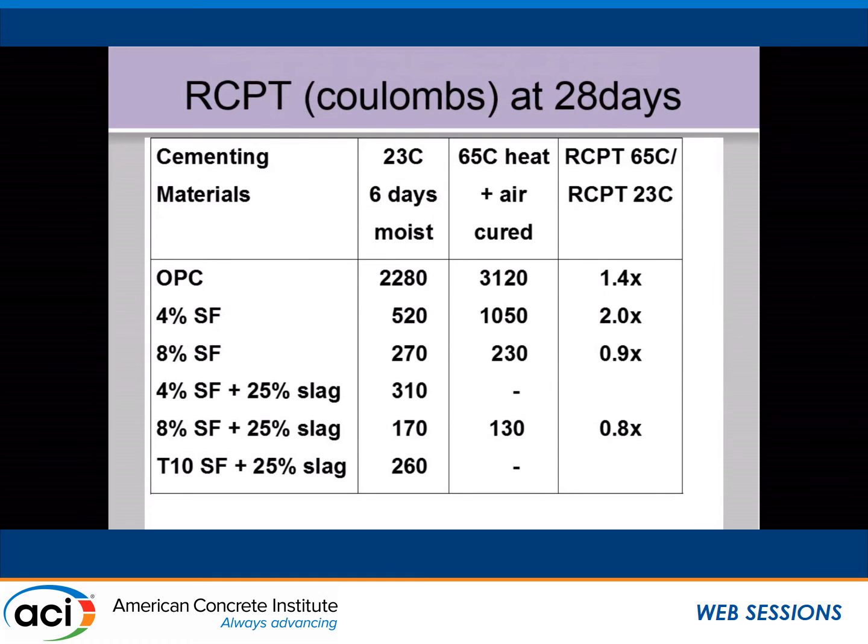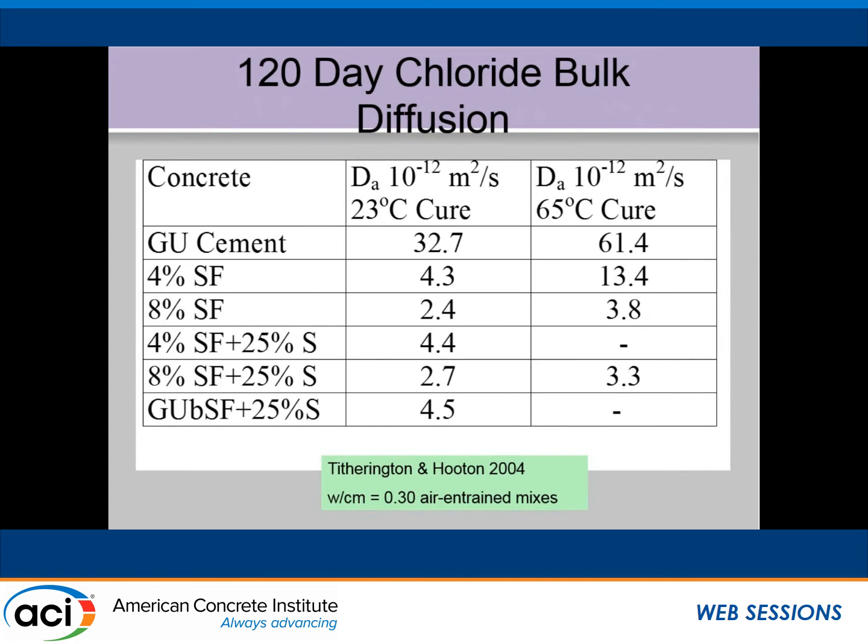In terms of Coulomb values, we see the same thing. Here's the values just with 7 days moist curing at room temperature. There's the heat treatment. You see the difference. And one thing you see in heat treatment, typically with heat treatment, if you heat treat Portland cement, the permeabilities go up. You change the nature of the pore structure that's formed at the high temperature, and you typically get higher values. Even with a small amount of silica fume, we still saw that same effect. But when you get enough silica fume or the ternary mixes, it actually reduced at the high temperature curing. So you didn't see the negative effect on chloride penetration with the blended cements in the high temperature curing.